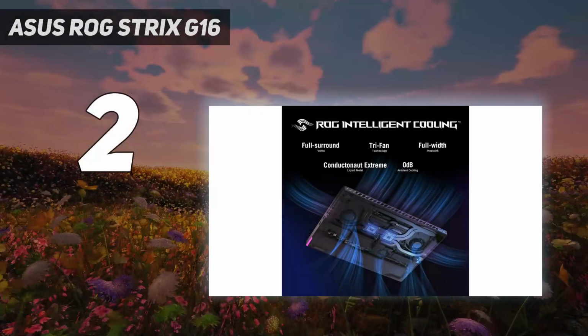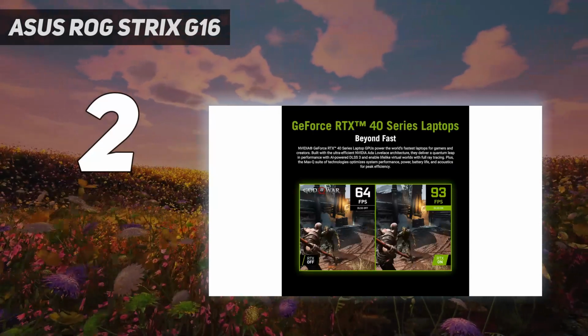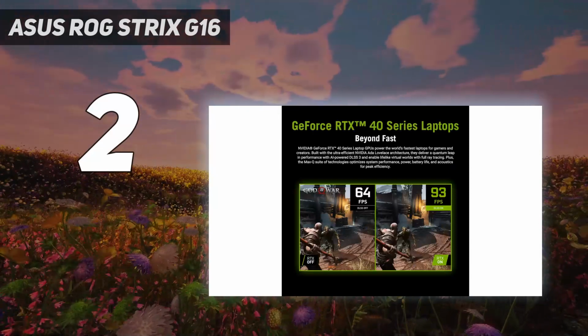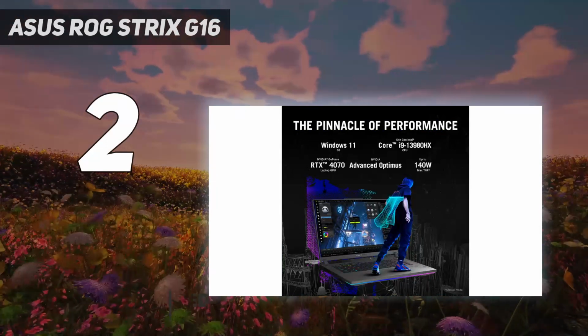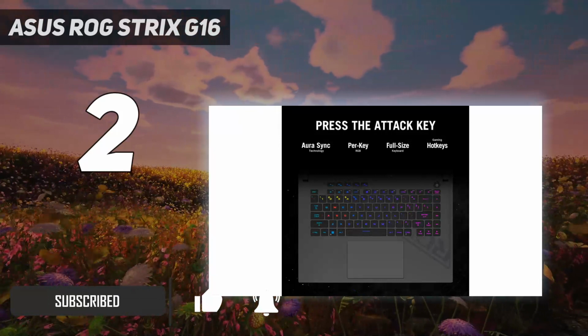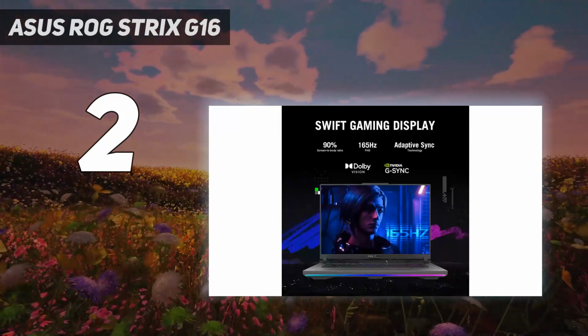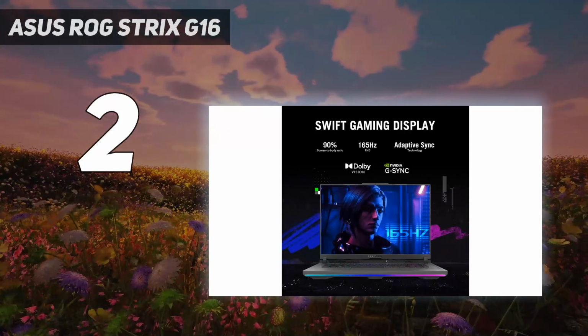Number 2 on my list, Asus ROG Strix G16. The Asus ROG Strix G16 is catching up to Razer in powerful, portable gaming laptops as well. The Strix G16's Core i9-13980HX and NVIDIA GeForce RTX 4070 provided great performance in a 0.89-inch thick chassis.